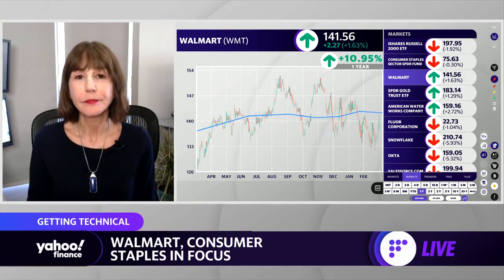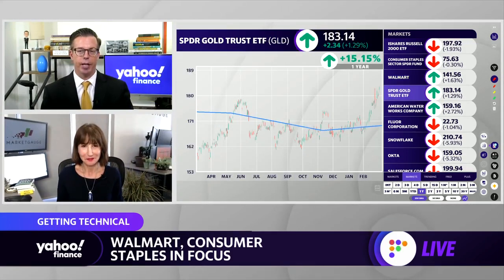All right, we got time for GLD, gold. Gold has been on the move. Can you handle this in 1 minute or less? I like the bullishness of this chart. Okay, 1 minute or less.